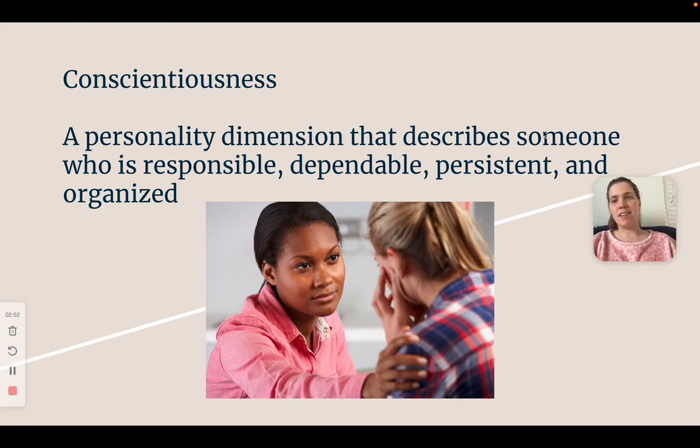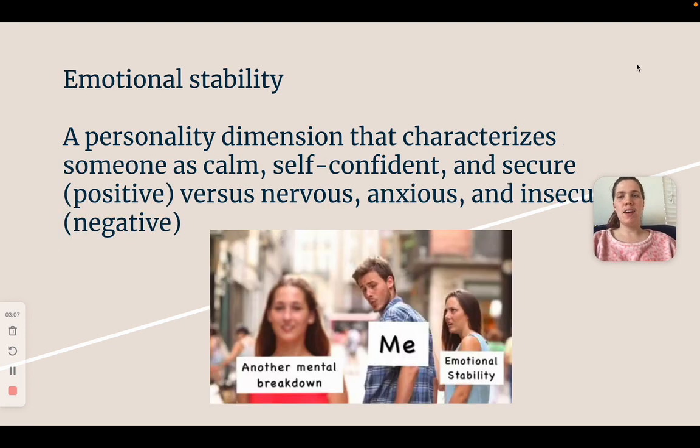Conscientiousness is the dimension that basically describes someone who is patient, dependable, persistent, organized, kind of your awareness and whether you're a conscientious person towards others. Next is emotional stability. This is the dimension that basically says, are you relatively level? Do you have a lot of positive and negative emotions? Is there a lot of fluctuation?